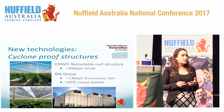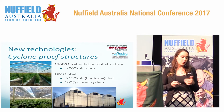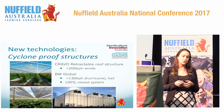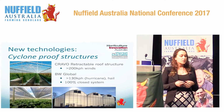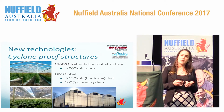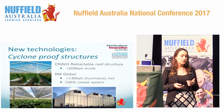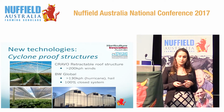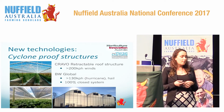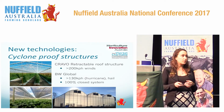So I also looked at cyclone-proof structures, and it's unfortunate that Ross couldn't be here today because he also looked at these structures. So if you are interested, I suggest you look out for his report when it comes out, because he's got a huge section on Cravo, which are the retractable roof structures. So I visited people in Florida that invested in Cravos after a hurricane in 2004 and 2005 decimated their nursery, and they'd used their insurance money to invest in a Cravo. Probably couldn't have done it otherwise, but they've engineered this structure because they're in a high-risk zone to be able to withstand winds of over 200 kilometres per hour. BW Global is a Canadian company, and they're looking at 100% closed systems that also have a hail guarantee and a hurricane guarantee that are built to withstand winds of 130 kilometres an hour, which is quite important for our friends in Florida at the moment.